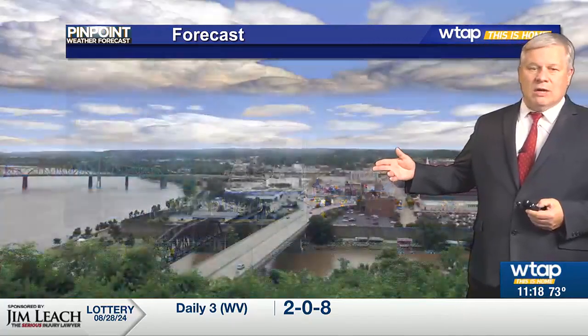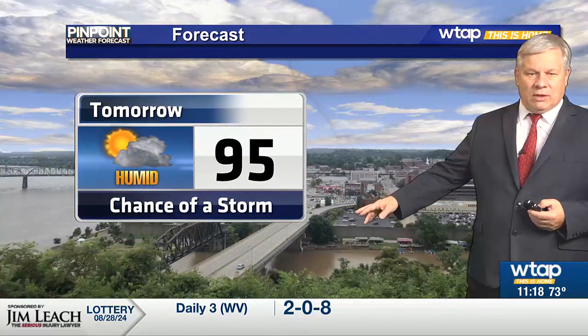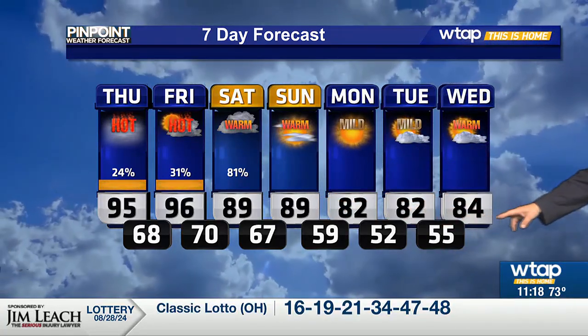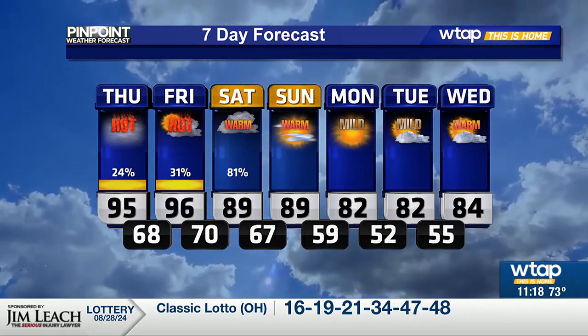So our forecast looks like this. Storms wrapping up, 70 for the overnight low. As we get into tomorrow, 95 for the high, with again a chance of a storm. When we look at the extended forecast, we've turned on the yellow advisory lights as we go through this period, and then our highs will be capped just below 90 as we go through the weekend, and then only 82 as we get into Monday and Tuesday.